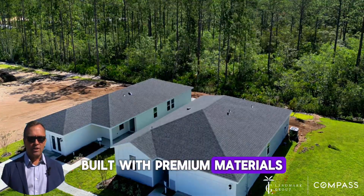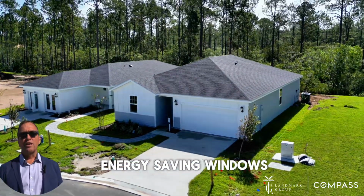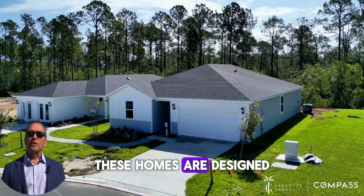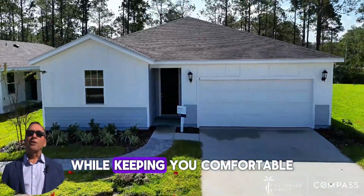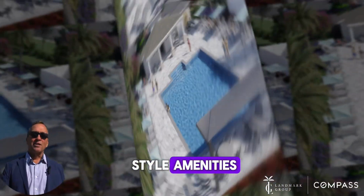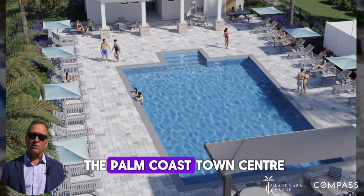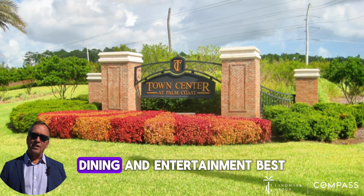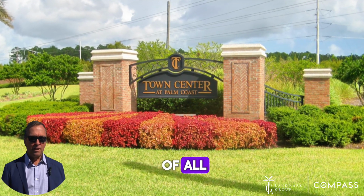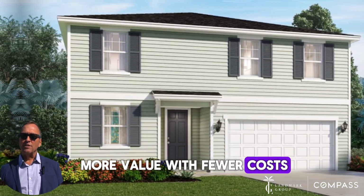Built with premium materials and featuring smart energy-efficient technologies like advanced insulation and energy-saving windows, these homes are designed to reduce utility bills while keeping you comfortable year-round. Residents will enjoy resort-style amenities, including a pool and cabana, and easy access to the Palm Coast Town Center for shopping, dining, and entertainment. Best of all, there are no CDD fees, meaning you get more value with fewer costs.